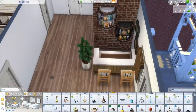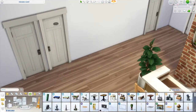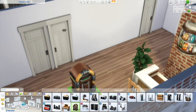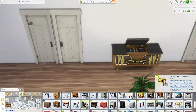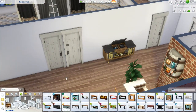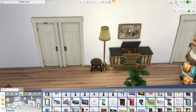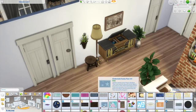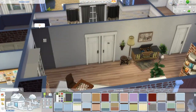But here is the small bar place, and right next to it is going to be the master bedroom and also a bathroom and the kids' bedrooms, both a girl and a boy. And I was really excited to use this, oh, what's it called? The music, the one from Get Famous. I never used it before, so I was glad I could use it in this build.